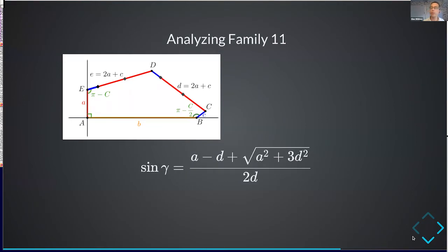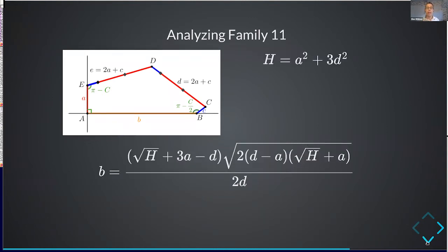And so you can solve that for sine gamma again, but just like before, we don't really care about sine gamma. But you can now substitute that back into the expression for B, and you get this big thing where, to try to make it a little more presentable, I've used the abbreviation that capital H is A squared plus 3D squared. That's what comes out of the geometry of this family.